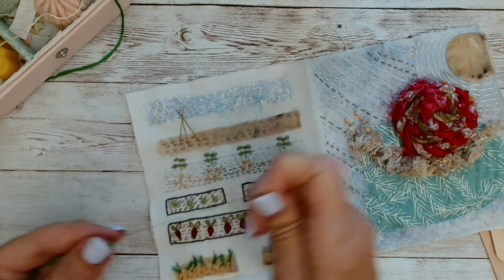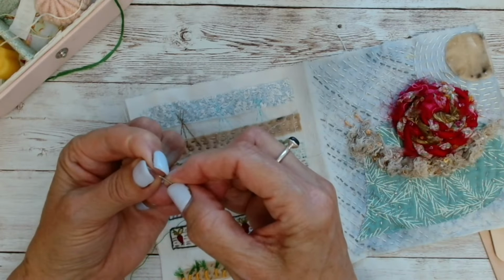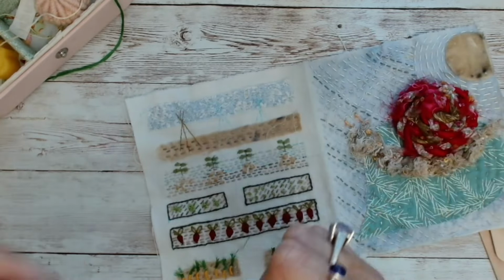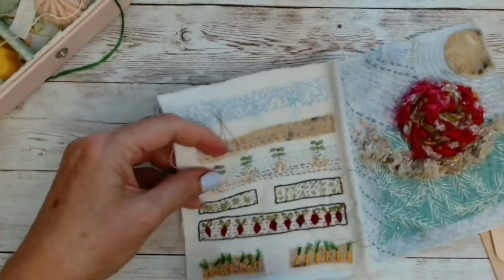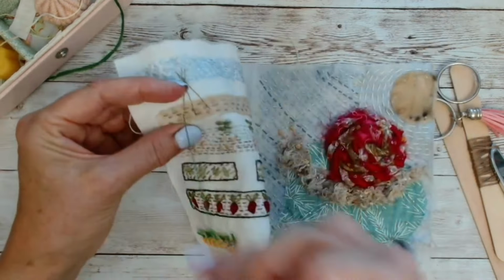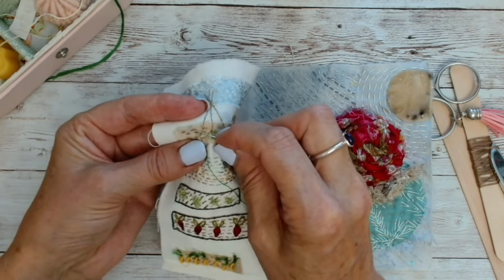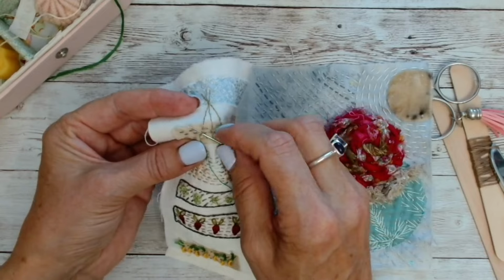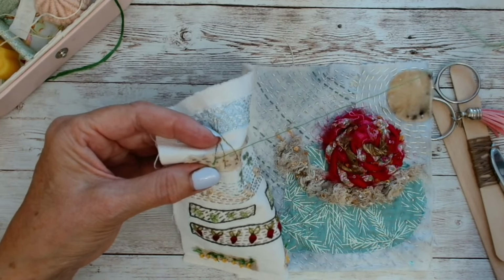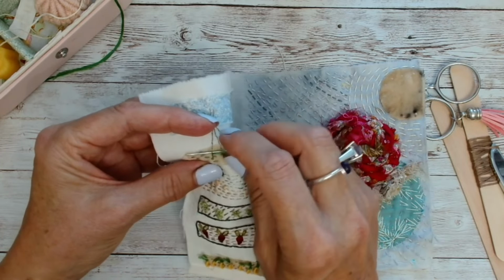Some of my beans have got red leaves. I'm not entirely sure what variety they are. They just came in a seed packet of mixed beans, but they do look pretty. So, right, let's start again. That's better. Going under that cane. Not pulling tight, just so it looks like it's twisting around.